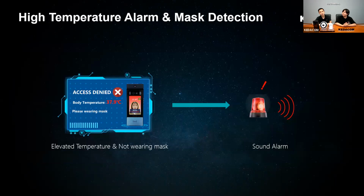Right. Also, please notice that the terminal can be set to any value you need. I mean the threshold. Good. And the measurement accuracy is 0.5 Celsius, more or less. Moreover, not just the body temperature, the access control terminal can also detect whether the person at the entrance is wearing a face mask, you know. If not, the terminal would remind the customer to wear his mask. Good. Here we have a video clip to clarify. Okay, let's see it.